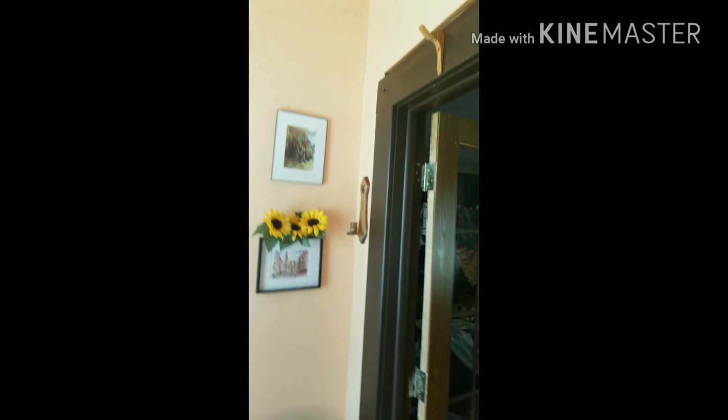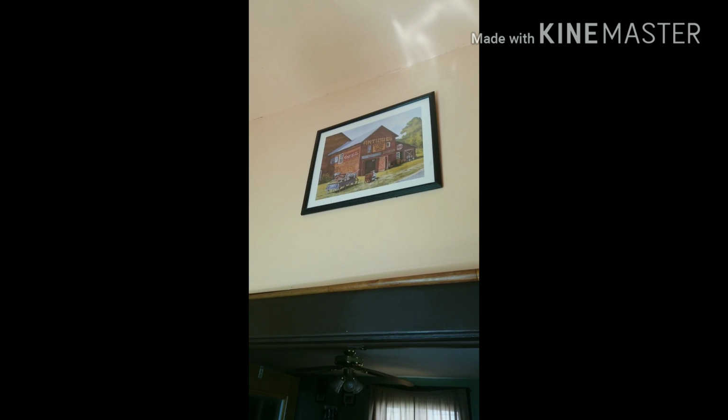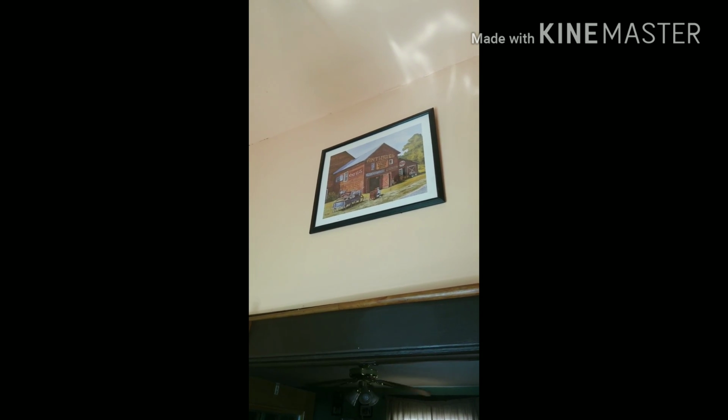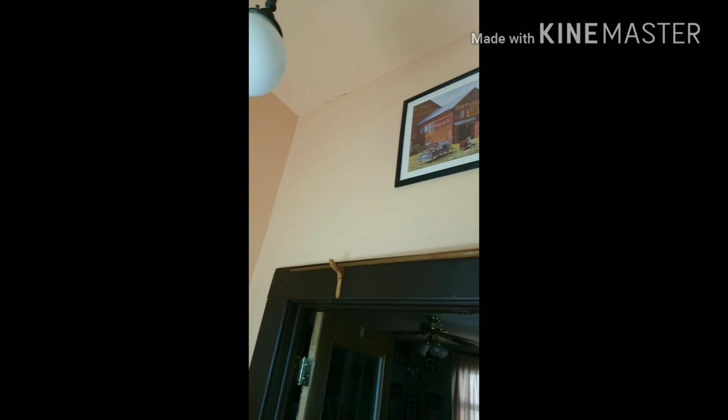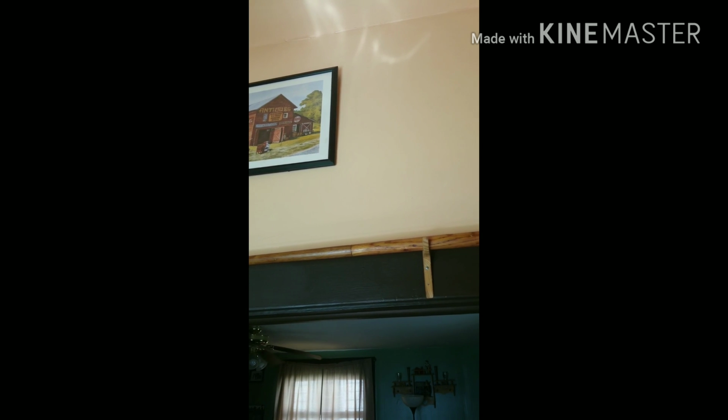And then this is a wall I need to find something for. This is just an old picture that I found, put up there so it wouldn't look so weird. And along here, this is a pool stick that my grandpa made. And then there's some candlestick holders that I need to find some candlesticks for.